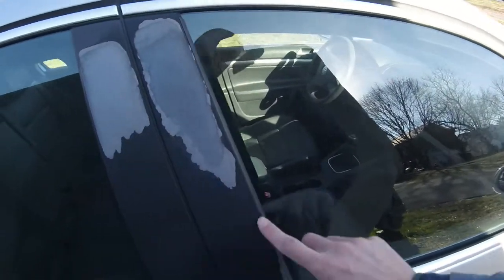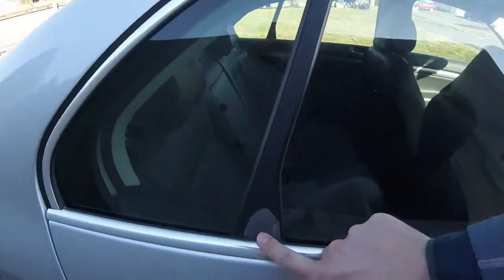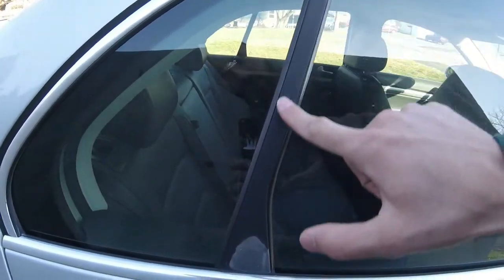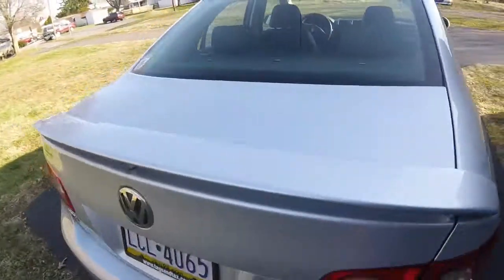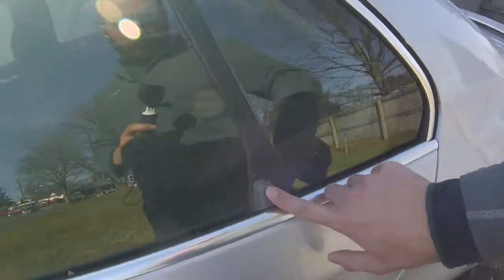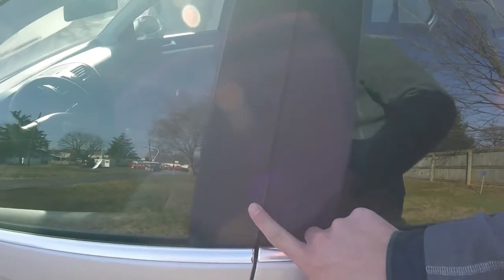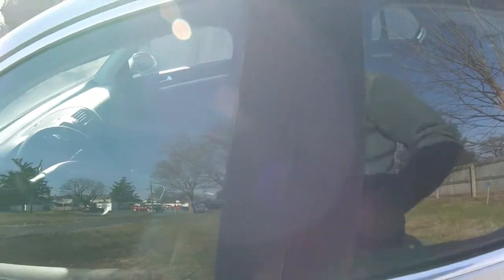So what I did want to show you guys was this right here on this door trim. Okay, it's like that on this front door, the back door, a little bit down here on this back door between the main window and this back glass. And it's also the same on the other side, a little bit right here and a little bit right here and here.